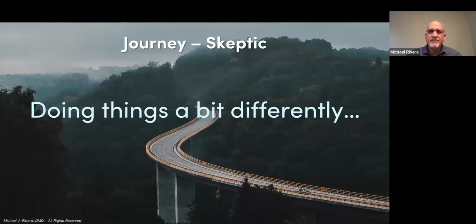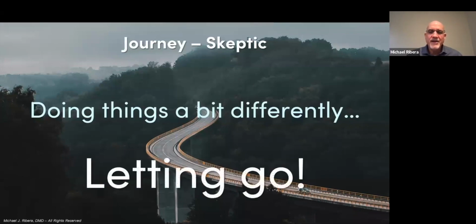So the tough thing for me was letting go. That was extremely hard. Letting go of the way I had been doing it since 1992, every single patient of every single day of the week, of every single month of the year. Letting go was hard.